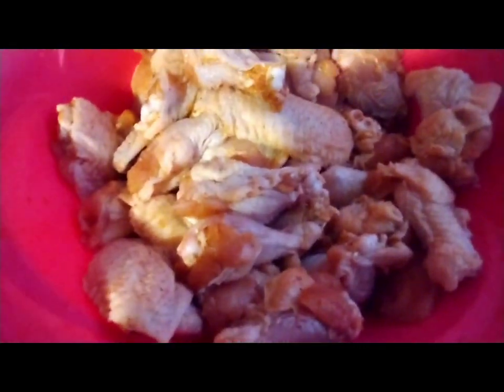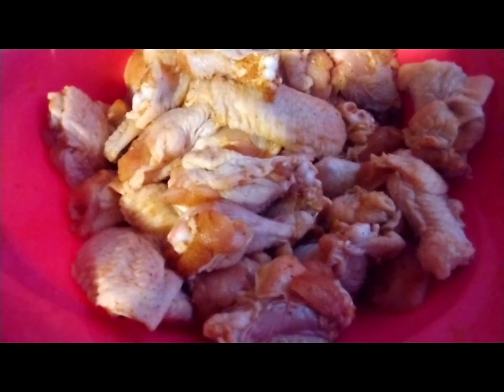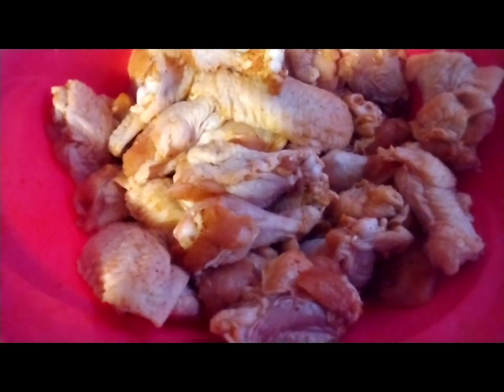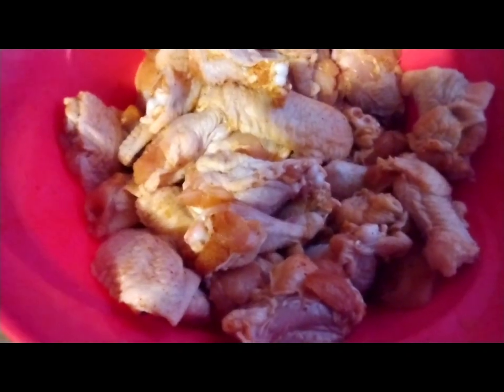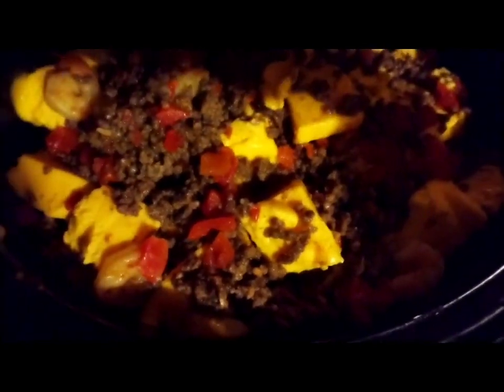Okay guys, so I got her some chicken wings over here. I already seasoned them. I'm just getting ready to throw them in the grease. I'll probably do my wings and probably just seasoned wings. Over here I got the shrimp rotel. I got it in a crock pot, and I'm just letting the cheese melt. And I'll probably come back and stir it up just a little bit. I see it's already starting to melt.